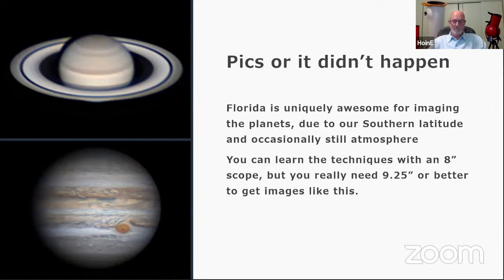And you can learn the techniques for doing this with a starter scope, like an 8-inch aperture one. But again, you really need a 9¼ inch or better to get images like this. Also, because there's no mountains around us and there's a big Gulf of Mexico to our west, we sometimes have these periods of really nice, still atmosphere above us. And that leads to really crystal clear images of the planets, where you don't have all sorts of atmospheric turbulence distorting things. So Florida has a few unfair advantages compared to other parts of the world for planetary imaging. So that's an especially rewarding thing to get into here.